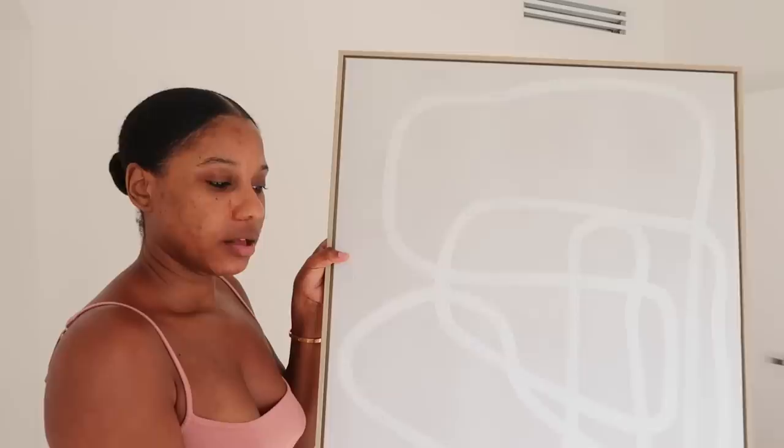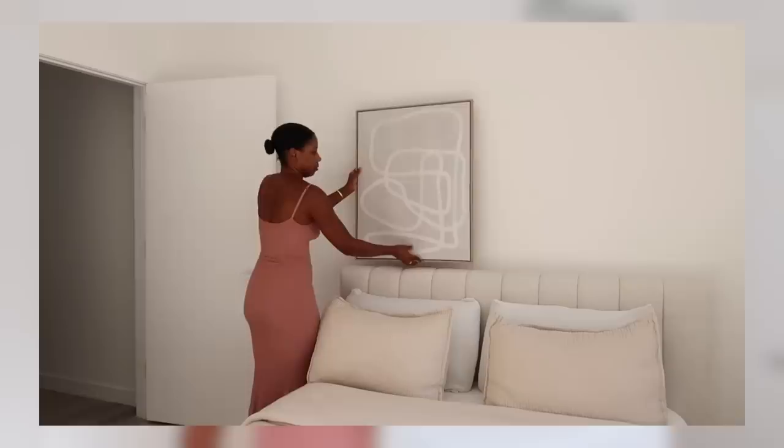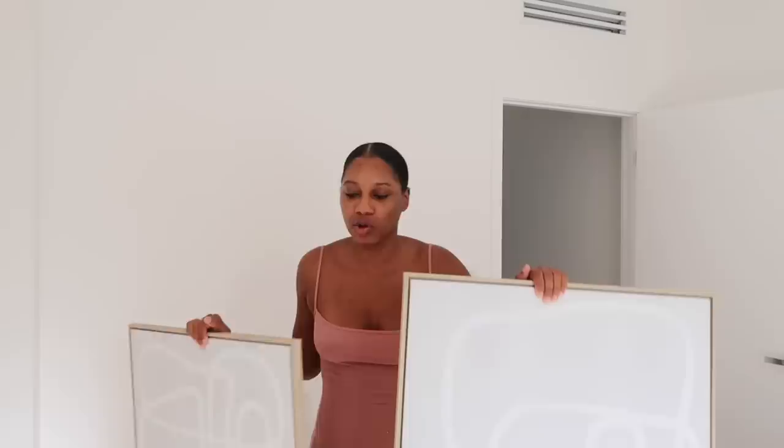And of course it comes with two, which I love. They're very, very light and they both have two hangers at the top to hang them. So I think either today or tomorrow I'm gonna hang these above my bed just to add a little more homey feel to this room, because my bedroom is very plain, it's very stark.